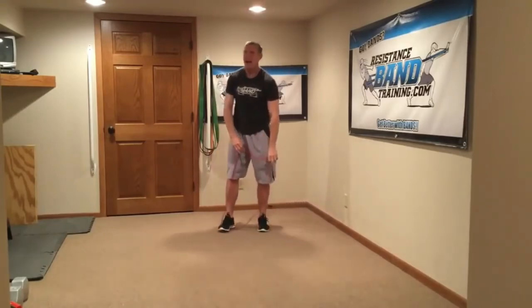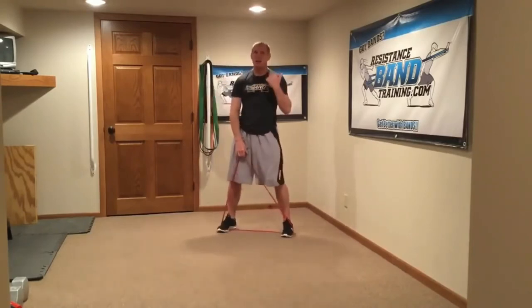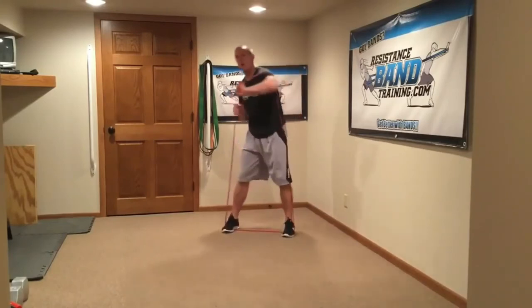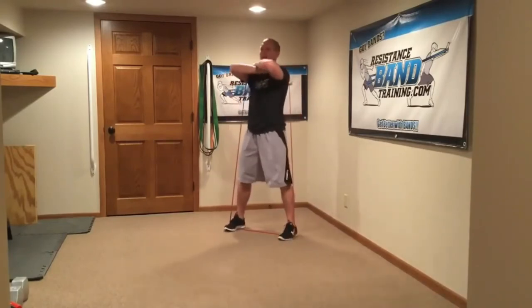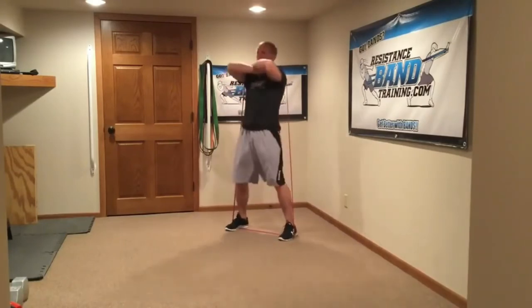So we got core, we got back, we got chest, we got shoulders, we got arms. Let's finish with legs. You know where I'm going here. We're going front squat. Put that band up onto your shoulders, elbows up, front squat.